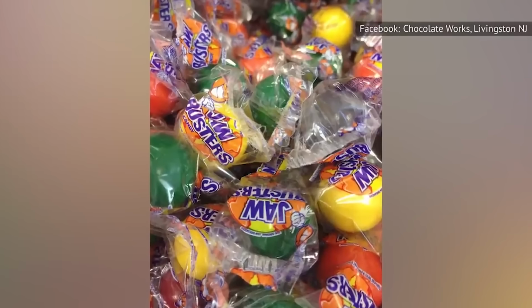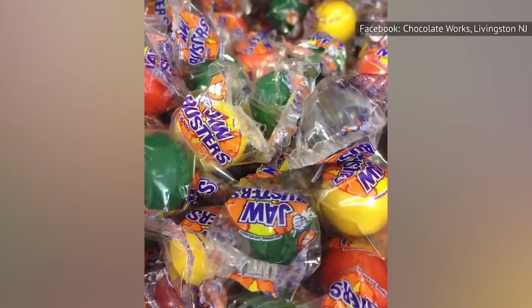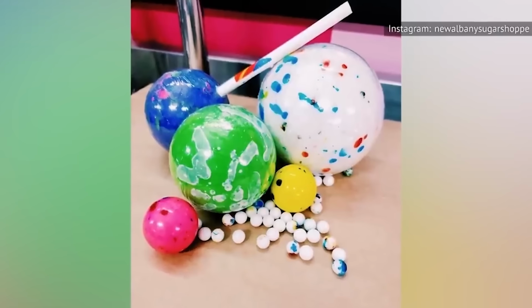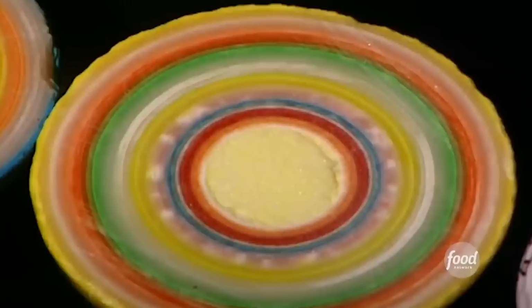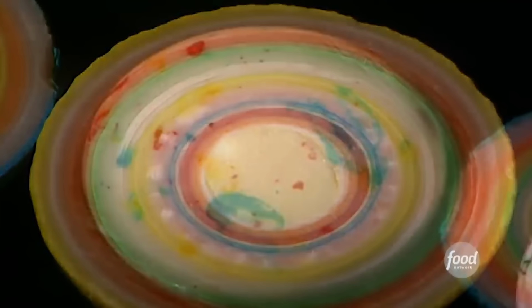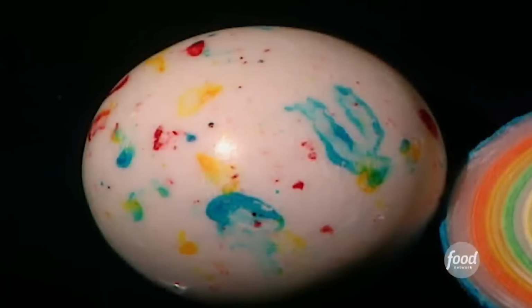If you've had jawbusters before, you know these aren't even the biggest jawbreakers around. Can you imagine how long it would take to make those huge jawbreakers you see in candy stores? Our giant 2.25-inch bruiser jawbreaker took about 12 days to make.